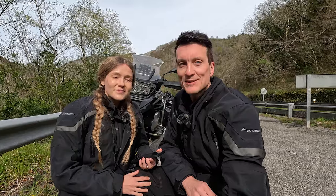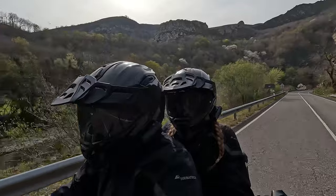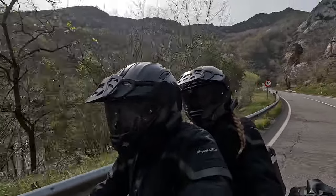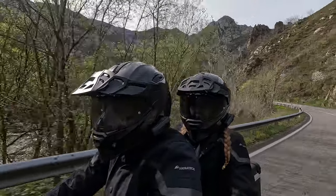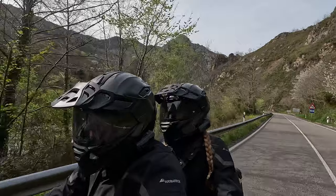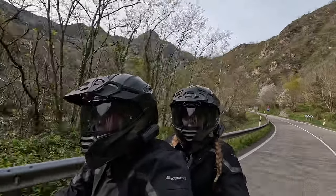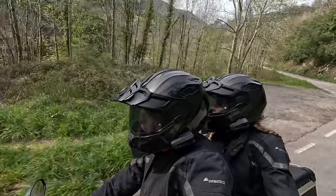Yep, it's going to be good. There's tons of twisty roads as we looked on the map. So let's go. If you've just joined us, we're on the R1250 GS Adventure and we're doing a 3 week road trip of Spain, Portugal and Gibraltar. We are at the beginning of our trip, in northern Spain at the moment, heading to some national parks. Little cute bridge here.